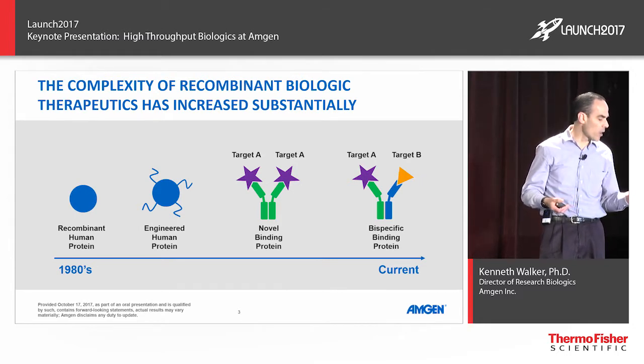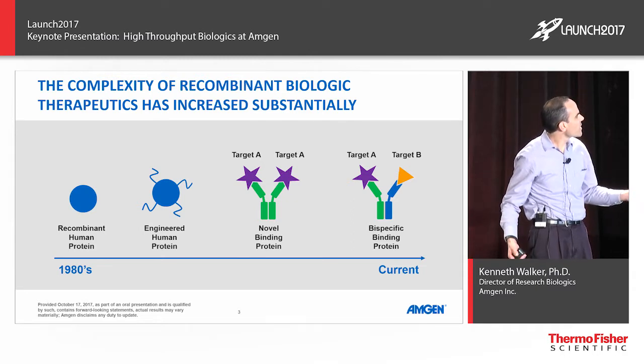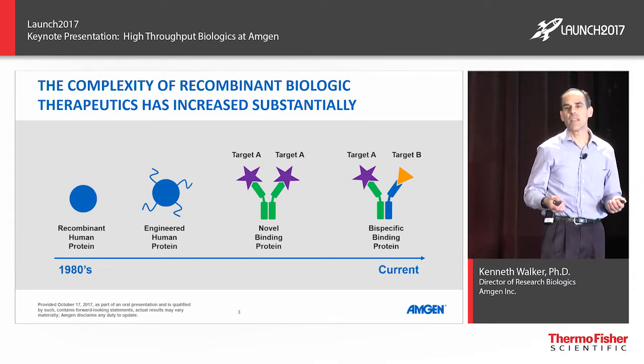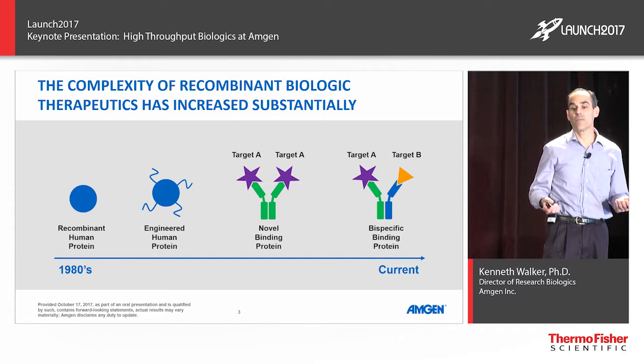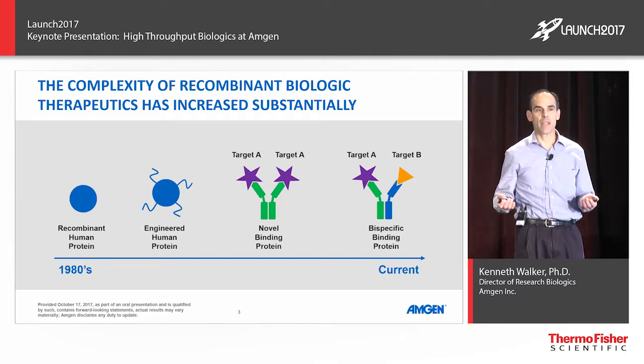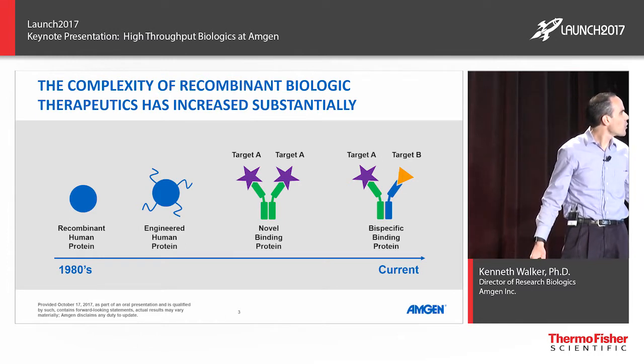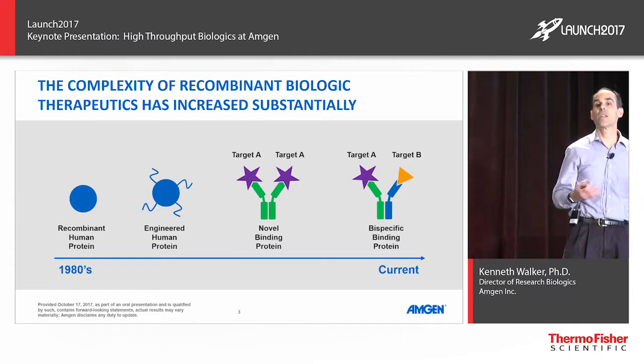The third wave, though, was where things really changed, and that's this example here. So in this case, the human protein is no longer the drug itself. It's actually the target. So for instance, you might have a human protein that's causing an aberrant problem, and you want to block it and stop it. So the key here is that you have to develop an entirely novel new protein that binds to and activates the target human protein.